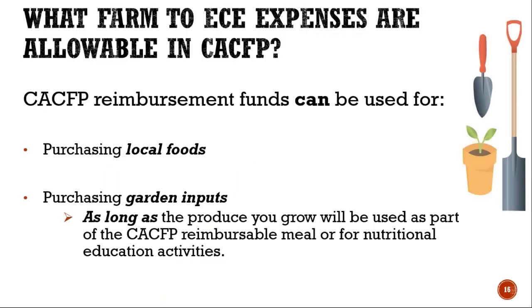If you participate in the CACFP, you can use your CACFP reimbursement funds to purchase local foods from farmers, farm stands, farmers markets, grocery stores, food cooperatives, community-supported agriculture, and food distributors. There are no limits to what local foods you can purchase with your CACFP funds, as long as they are food items that meet CACFP meal pattern requirements.